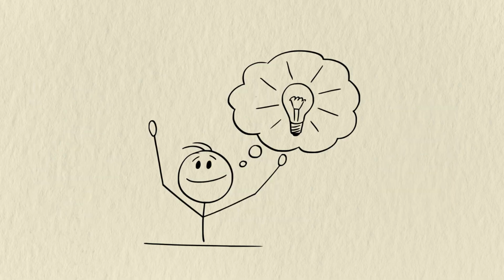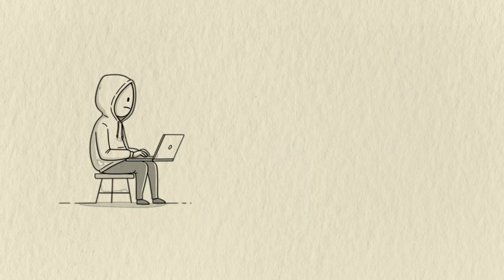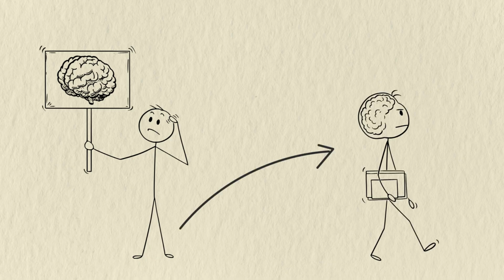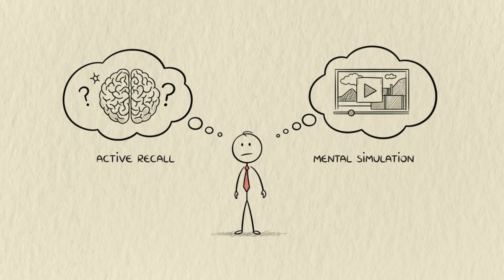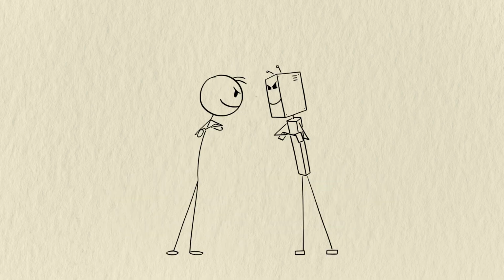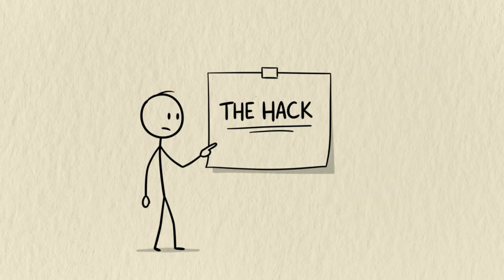But then I discovered something that changed everything. A trick that hackers use all the time. No, not computer hackers, mind hackers. People who understand how the brain works and how to bend it to their will. Not through magic, but by understanding a powerful glitch in our memory system. Ready? The trick: active recall plus mental simulation. I know, that sounds like something out of a sci-fi lab. But here's the human version. Don't just read stuff. Try to remember it without looking. That's it. Seriously, that's the hack.